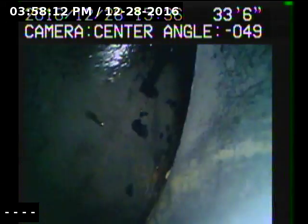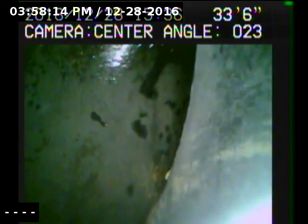So anyway, we've got this marked out, so we're going to go ahead and pause the video. We've got everything marked on the property, so now it'll be time to go ahead and dig these two areas up and get these problems resolved for the residents and the owner of the building. So that concludes this recording.